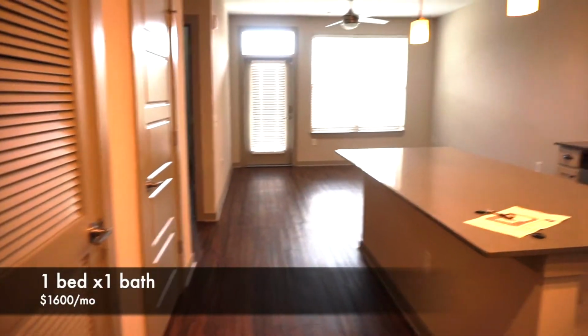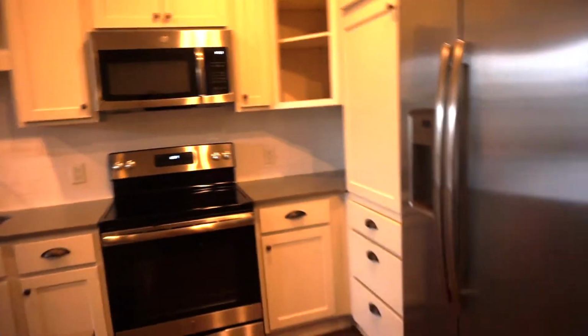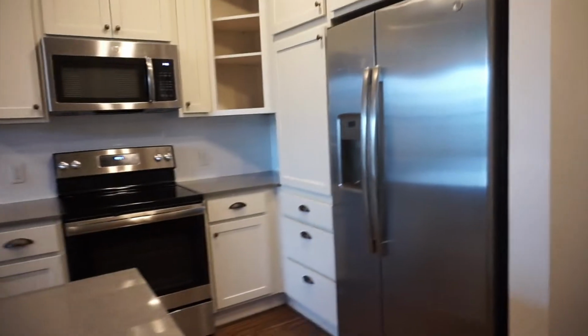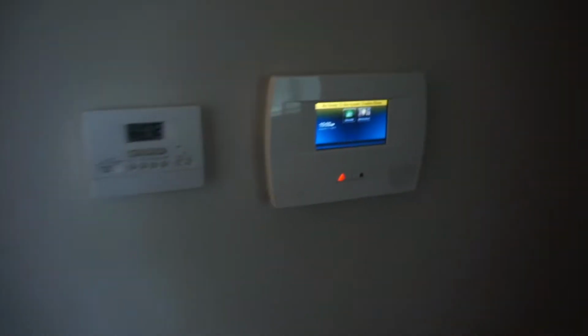Alright, y'all, so this is the very first apartment. This is the kitchen with, of course, all the stainless steel appliances, living room area. This is coat closet. And unit washer and dryer. So there is no pantry, but as y'all can see, there's plenty of storage everywhere. So that shouldn't present a problem. There is a balcony. They do have alarm systems.